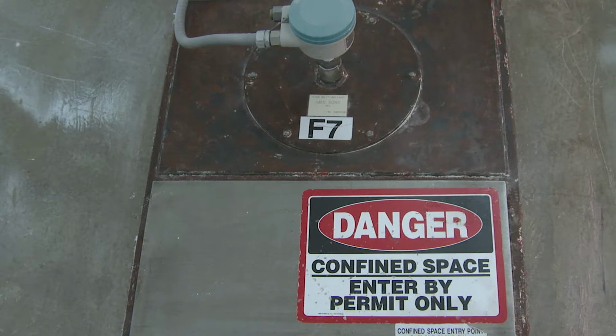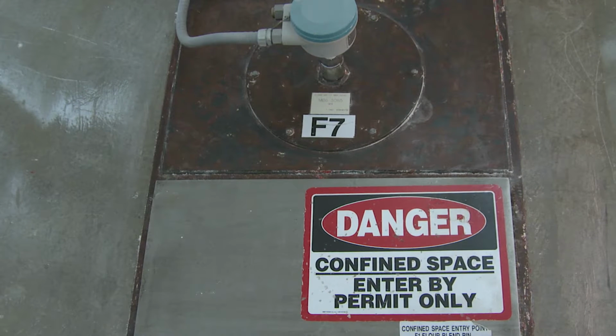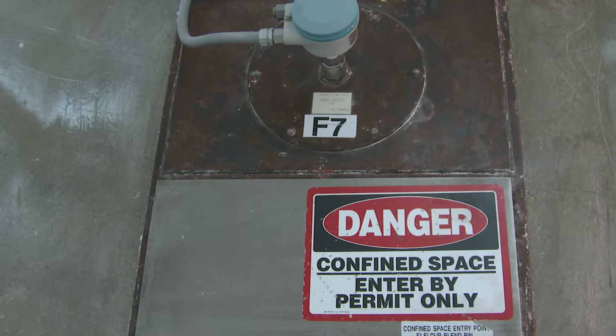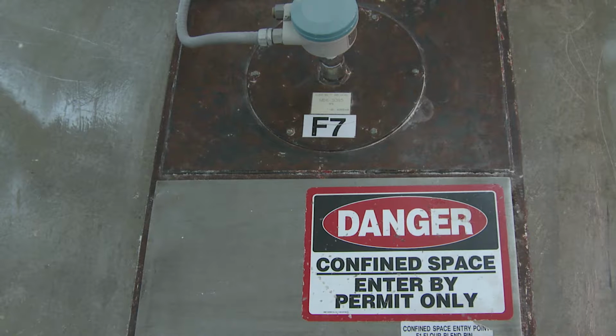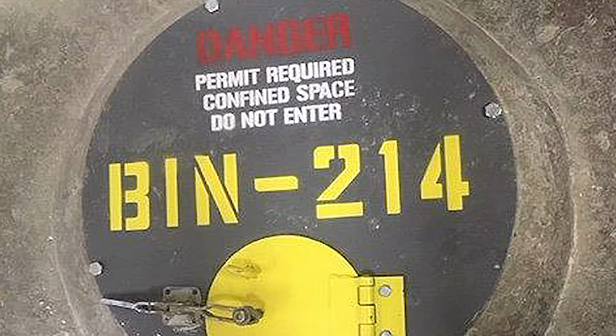A confined space is a space that is large enough to enter, has limited or restricted means for entry or exit, and is not designed for continuous employee occupancy. In addition, to be classified as a permit-required confined space, there must be the potential for a hazardous atmosphere, the danger for engulfment, a configuration that could trap a person, or other recognized safety hazards. This applies to all bins, tanks, and silos, and all will be labeled.